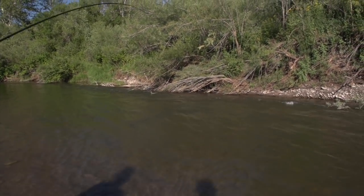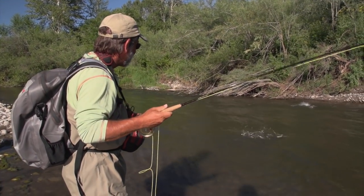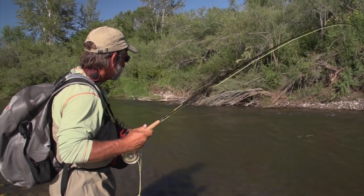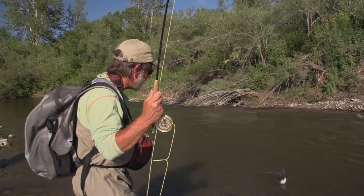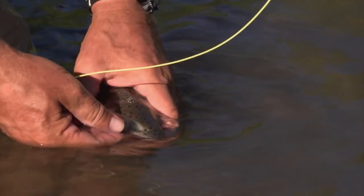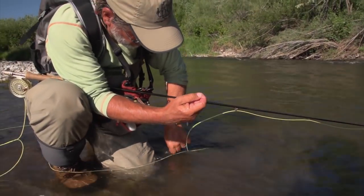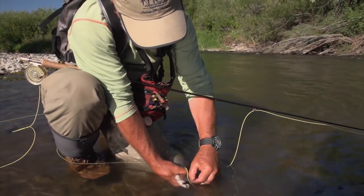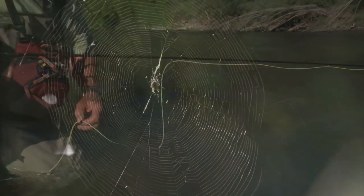Whoa! Whoa! Wow. Frisky fish. They got big hearts in this river. Wow, they do. Gotta touch them though. Doesn't count until we touch them. Wow, this fish. You're right, they have big hearts, Ben. God, that's a fat fish. Looks like a little steelhead. Beautiful.